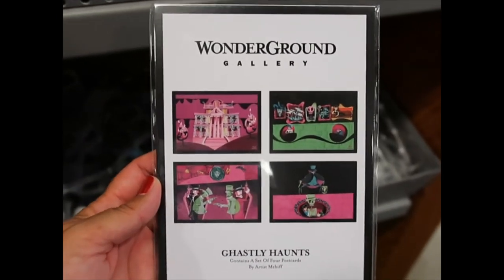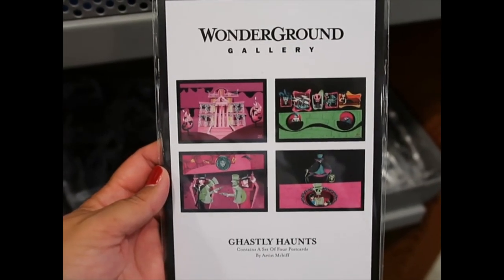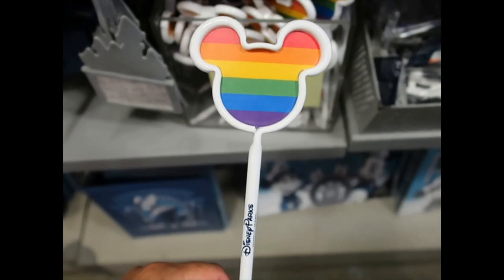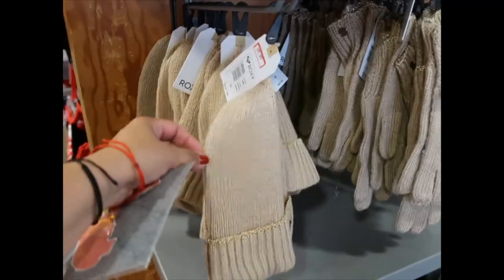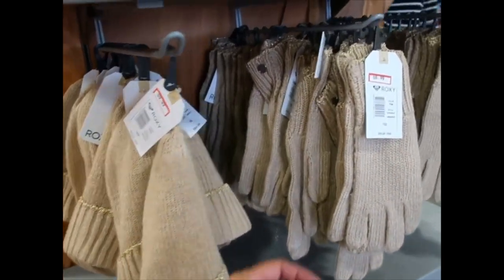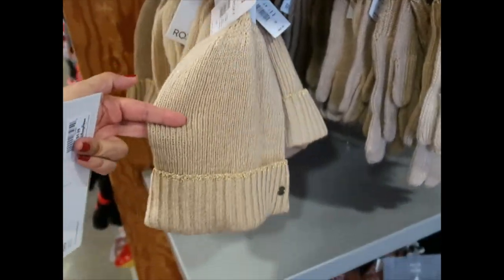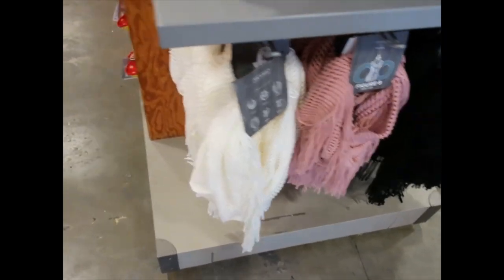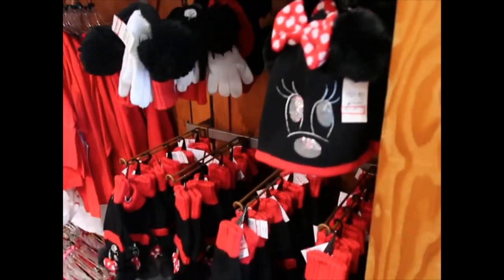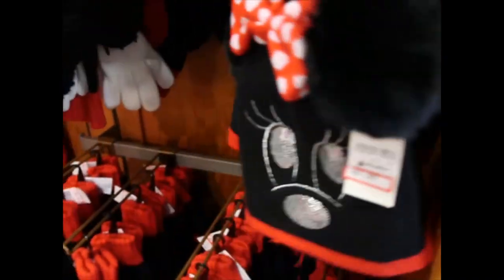This is a set of Wonderground Gallery postcards. It comes with those four that you see there, and it's marked as $7.49. This Mickey Rainbow collection, I think it's $5.59. Some winter items, and these are from Roxy, $6.99 for the pair of gloves. And the beanie is $9.99. Some figure eight scarves, $6.99. And on this side, I don't know if they had this last time, $7.99. Very cute, very cute.